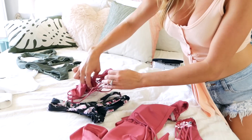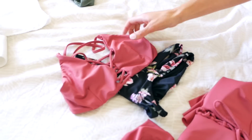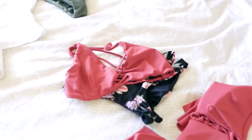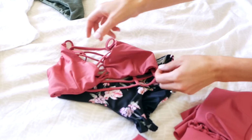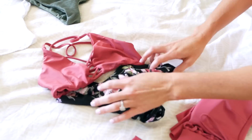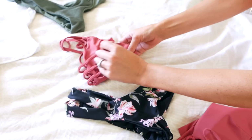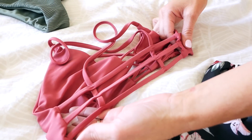And then this top style is one of my absolute favorites, especially having a bigger chest because it's really cute. It has the cross. Triangle tops work really well on me, but it also has a little covering. So you get a little bit of that sexy top with a cross, but you don't feel like you're all the way out there, which is really nice. And it has good support too. It's really cute. And the back, so adorable. Little cage on the back.